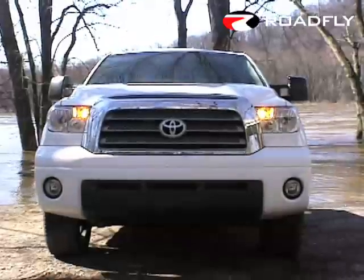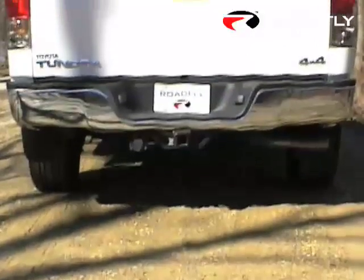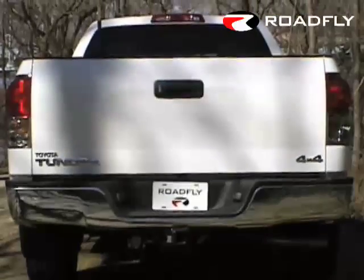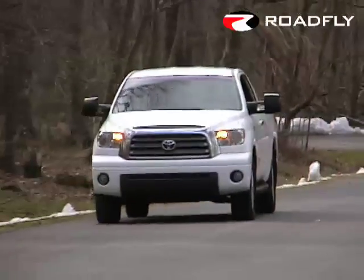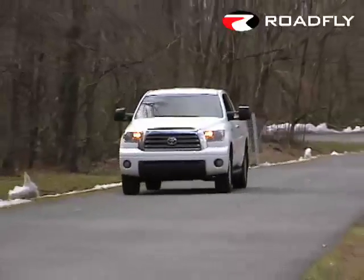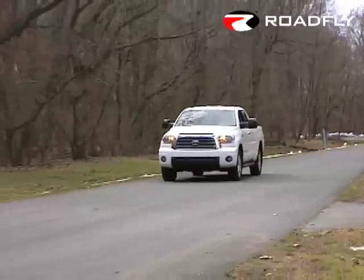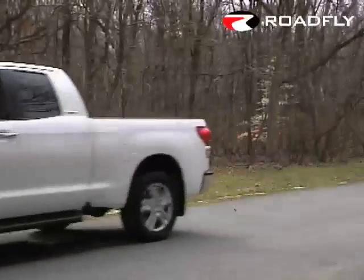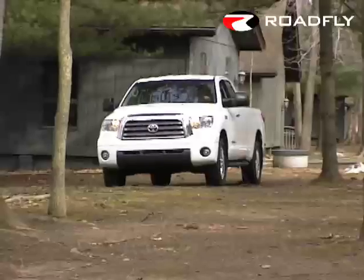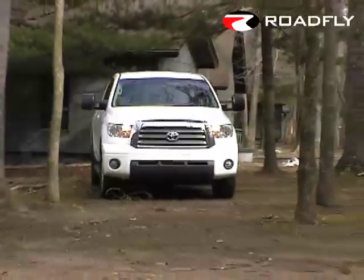As you might expect, you get what you pay for. Fully loaded Toyotas aren't exactly the blue light specials they once were, and our 4x4 limited double cab with the 5.7-liter V8 carried a starting MSRP of $38,550. Added to that were the navigation package, the optional 20-inch alloy wheels at $920, and a couple of other doodads that pushed the sticker for our tester to over $42,000.